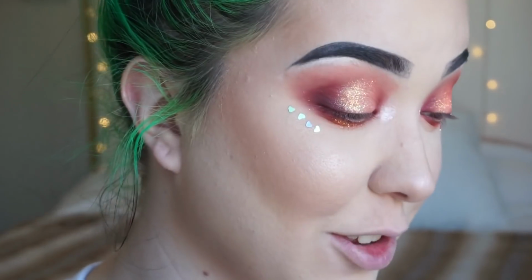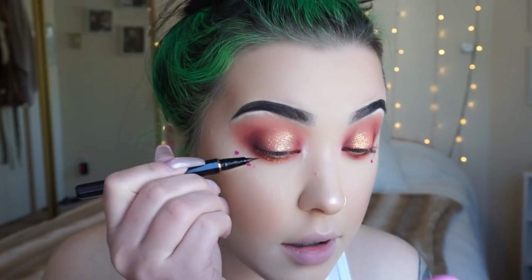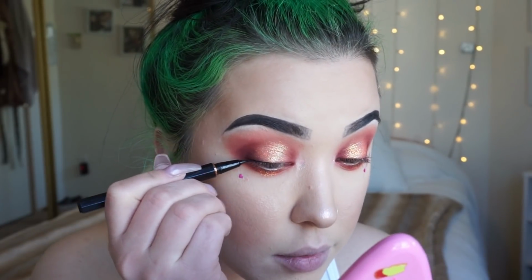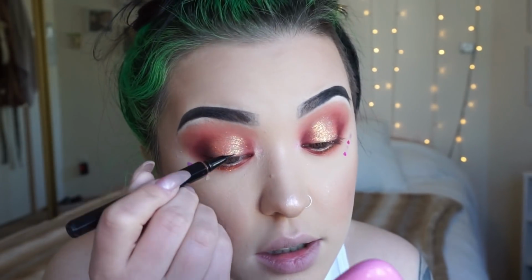Kind of hate this whole thing, but it's fine. Let's see, what else do I want to do? Do I want to do anything else ridiculous with this look? I'm just gonna put on a little bit of eyeliner. I'm just gonna use the Profusion Wing It Super Fine eyeliner. And we're just going to take that really, really close to our lash band. Okay, I'm gonna go put on lashes.